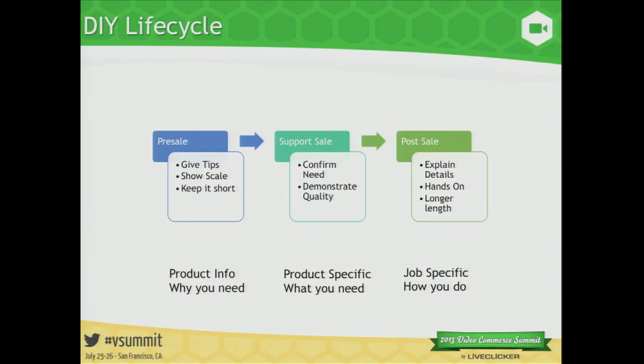be about, show the scale, what's involved, and we really want to keep those pre-sale videos kind of short, just to give them a sense of what it is that the replacement job might be about. And we're trying to give them the product information and why they might need to do this job as well. Then in supporting the sale, we're trying to confirm that need for them.